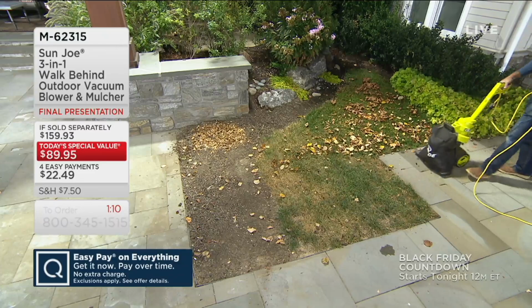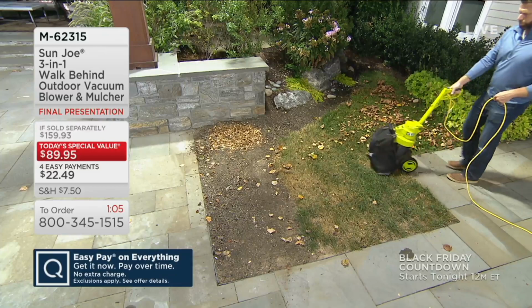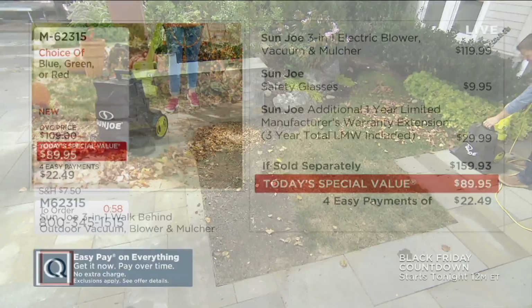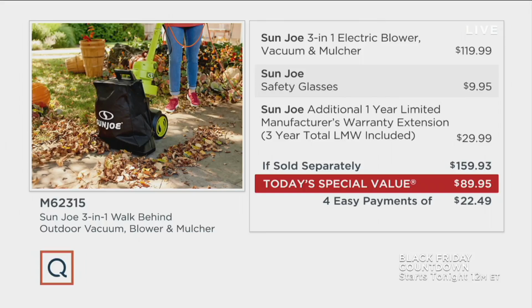It absolutely does. And the reason that you're going to pick this up tonight, in part, in addition to all that working smarter, not harder business, is the value is extraordinary. Take a look here. If you went to retail to buy this same pack up, I'm talking the 3-in-1, the safety glasses, the extra year warranty, you're looking at just a few pennies shy of $160. We are $69.98 less, about $70 less. Four easy payments on your credit card, and we're delivering it straight to your door.